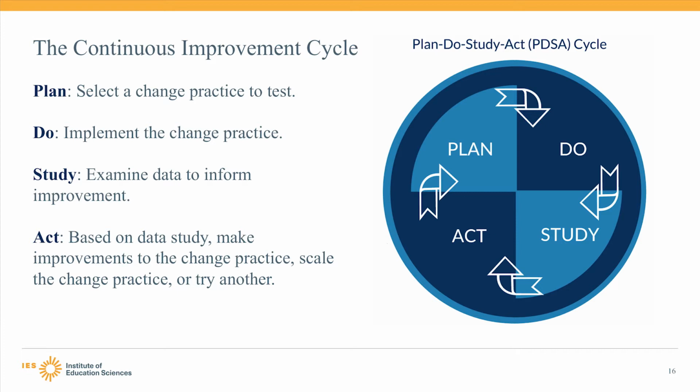And these iterative cycles, or plan, do, study, act cycles, PDSAs, are a central focus of continuous improvement efforts. And so we used elements of continuous improvement in our work with Rhode Island schools.